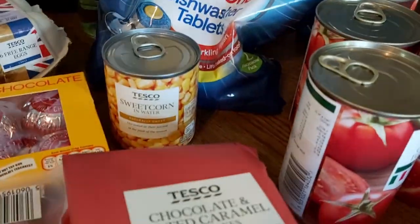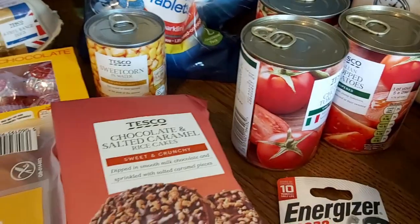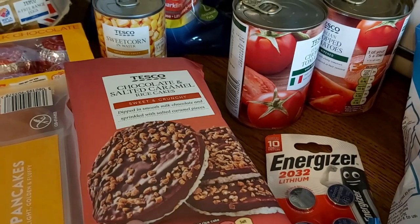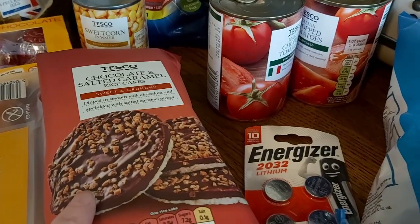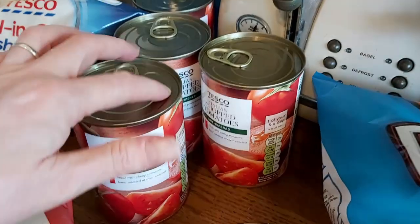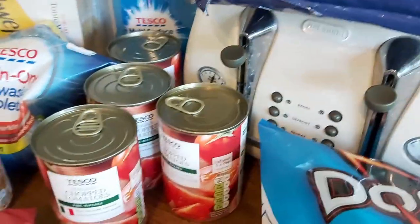I saw someone talking about tuna and sweet corn sandwiches, so it made me want to eat tuna and sweet corn sandwiches. I think it was Karen from the Family Seesaw. Then some of our usual chocolate and salted caramel rice cakes. Some more chopped tomatoes, because we use quite a lot of them in nearly all of the sauces and things that I do.